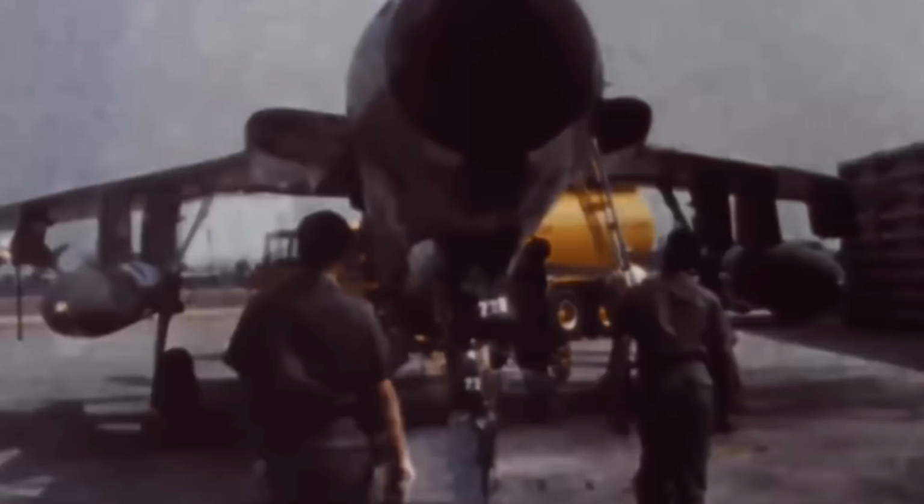A panoramic strike camera also provides a rapid look at combat results. This camera records an image that extends from horizon to horizon, fore and aft, along the aircraft flight path by means of a rotating prism.